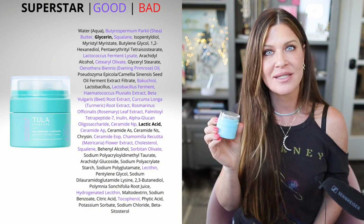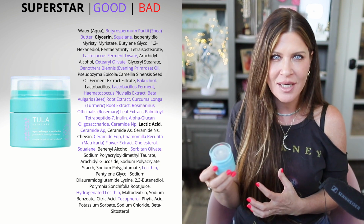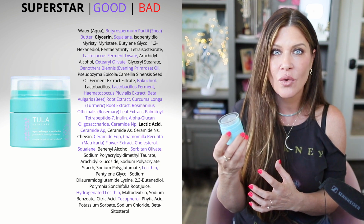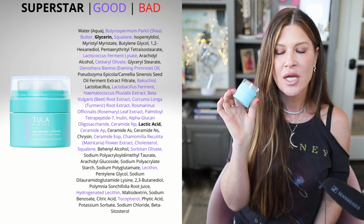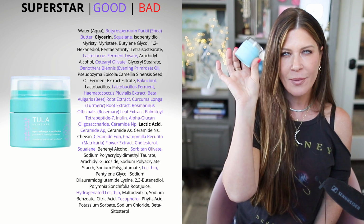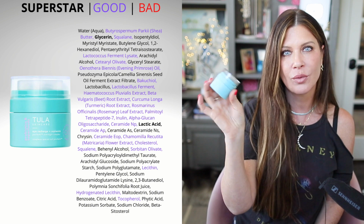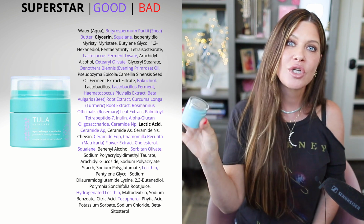I'm really liking this for the innovation of the bakuchiol, all of those humectants, all of those things that are going to help with your barrier, the ceramides, etc. I think they did a really good job. So this is the Tula Eye Recharge and Replenish. I'll be using this at night and I will report back, but so far so good. It's a very, very pleasant eye cream to use at night.